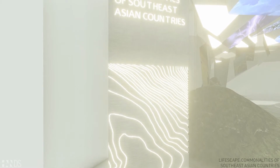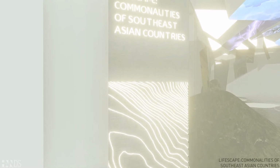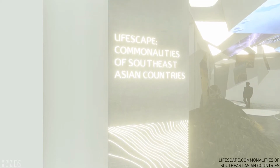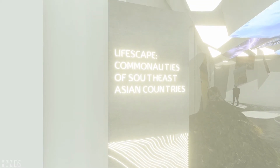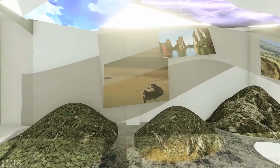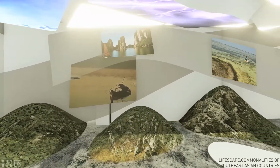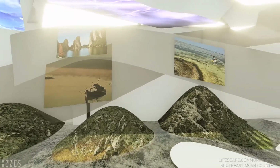As you go up to the third floor, through the spiral staircase to see more agricultural murals, you will enter the space for lifescapes, commonalities of Southeast Asian countries. You will see a slightly undulating fabric, which will have the printed names of the different wind currents that cross Southeast Asia.